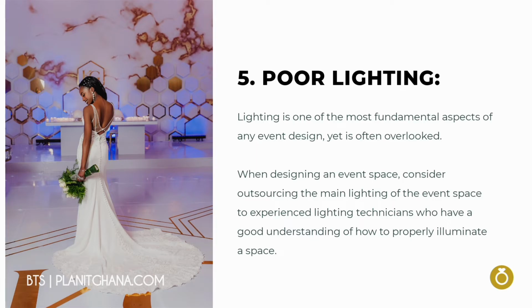You want to create a warm, welcoming space by introducing layers of lighting that show off your tablescapes and all of your other decor elements that you work so hard on. Play around with power cans, bulbs, and candles to create a well thought out ambience that looks and feels luxe, and your guests and their Instagram audience will love you for it.